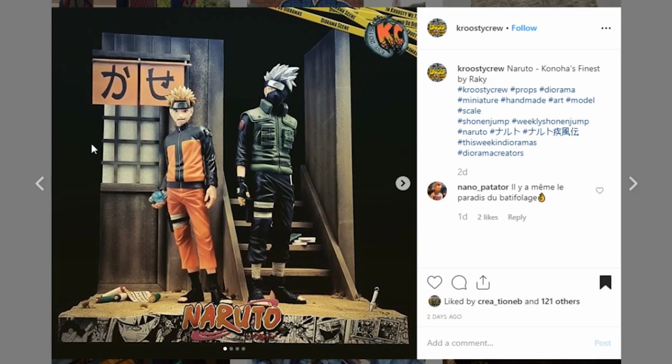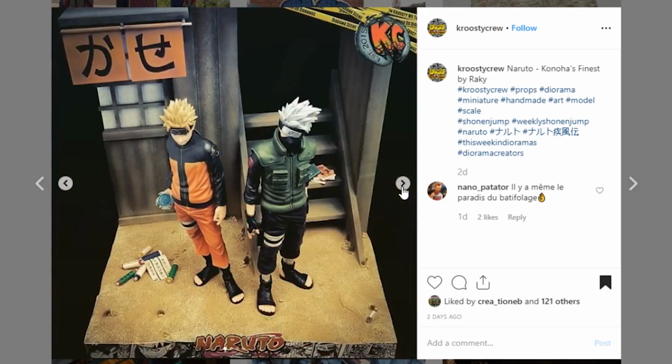I love the fact that you've cut off the window. It absolutely works. I've seen a couple other folks that do that as well, where, you know what, you don't have to finish the entire wall. Cut it off. This is just a nice little scene. Great posing on this picture. It's just such a solid piece.